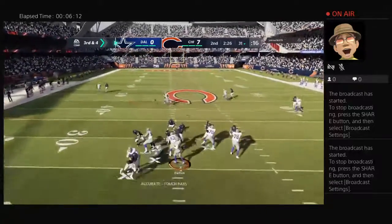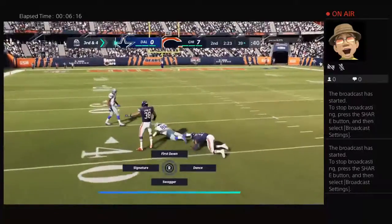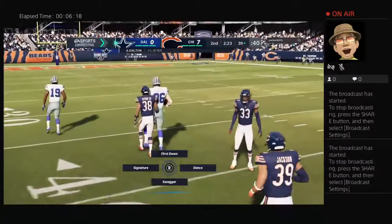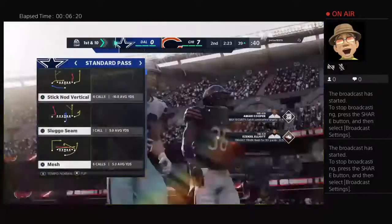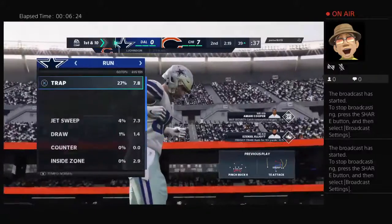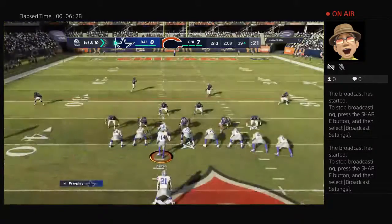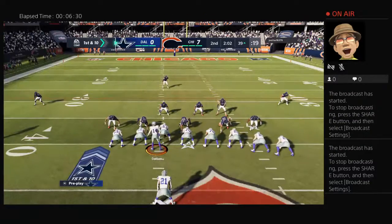Dalton now to pass. He finds his target. It's Schultz. And able to rip off a big chunk of yardage before being dropped inside the 40. A big one there on 3rd down. They hit for 30 yards. 3 tight ends in the ball game here on 1st and 10.